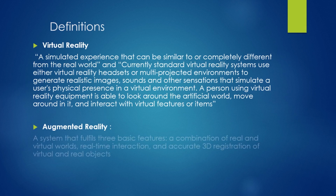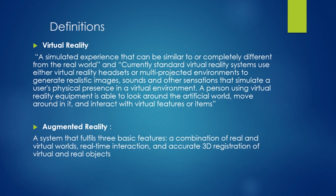Augmented reality can be defined as a system that fulfills three basic features: a combination of real and virtual worlds, real-time interaction, and accurate 3D registration of virtual and real objects. Most commonly, people understand that virtual reality needs a headset such as Oculus Rift, in which you are in a completely virtual environment, and augmented reality requires a handheld device, such as a cell phone or a tablet, in which the 3D elements interact with the real world through sensors and the device's camera.